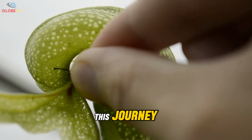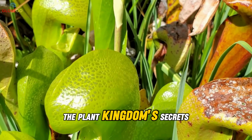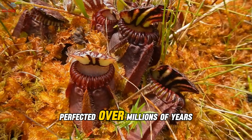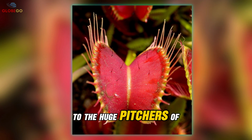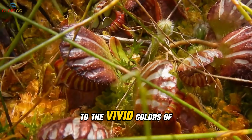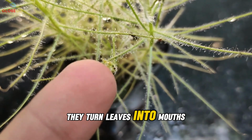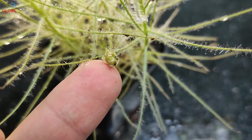We've reached the end of this journey into nature's most advanced plant predators, but we've only begun to uncover the plant kingdom's secrets. Each carnivorous plant is more than an oddity. They are masterpieces of evolutionary design perfected over millions of years. From the lightning-fast Venus flytrap to the huge pitchers of Nepenthes attenboroughii, and the subtle underground traps of Genlisea to the vivid colors of Byblis, these plants show how life reinvents itself in extreme environments. They turn leaves into mouths and roots into traps, proving that plants can be as ruthless as any animal predator.